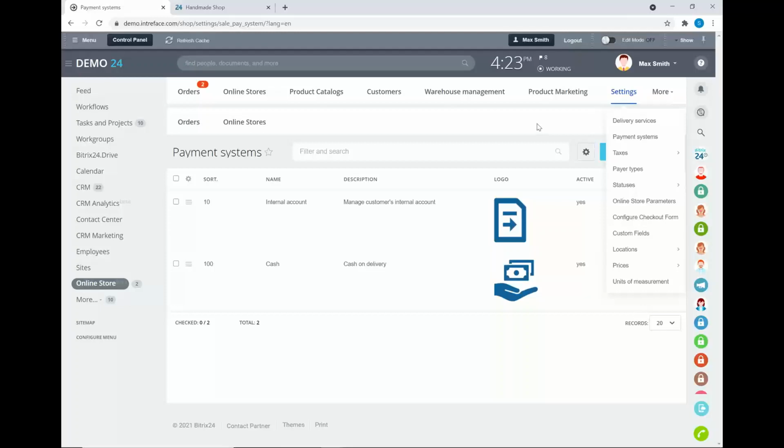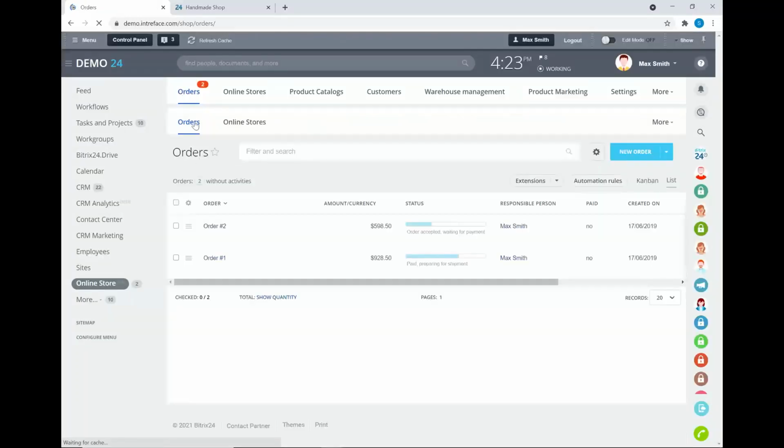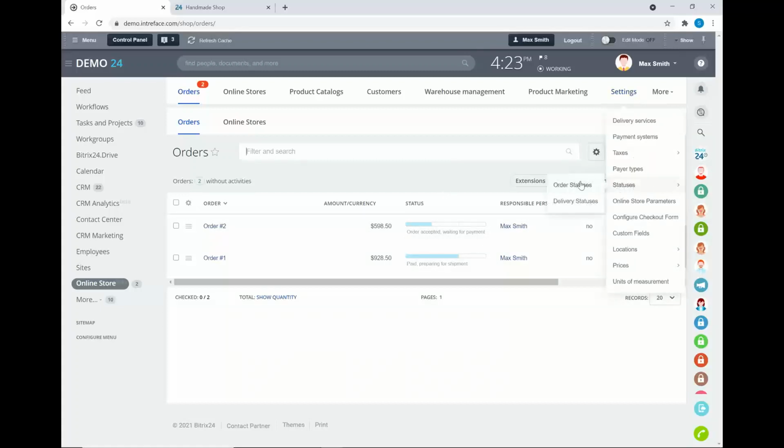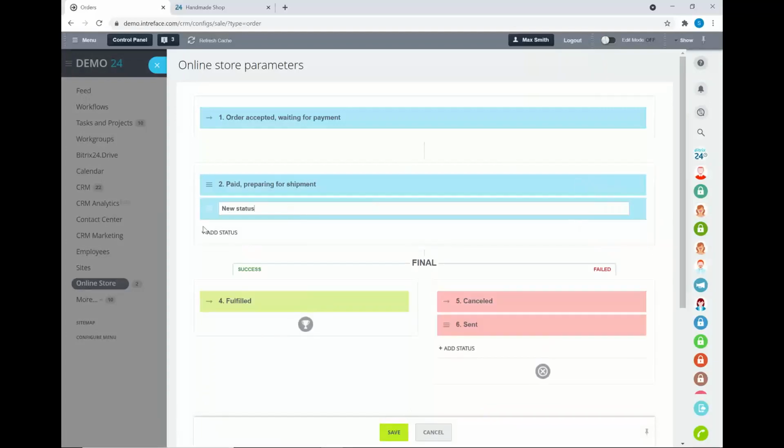Okay, and then once they've paid for those products, what we have is the integration. So once the product has been purchased, that order will come into the orders section. And if you use the CRM system, you'll see the functionality is quite similar when placing orders in the online store. So what we have here are two orders, and you can see what stage each order is at in the system. So what you can do is add those different stages that you would progress an order through. So just like in the CRM where you have leads and deals, with the orders you can add different customized stages that you progress the order through.